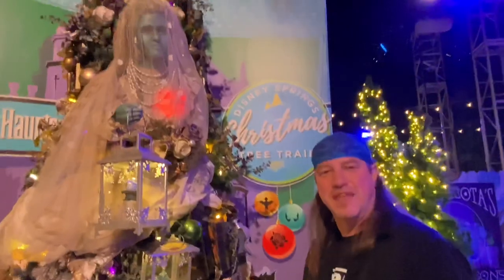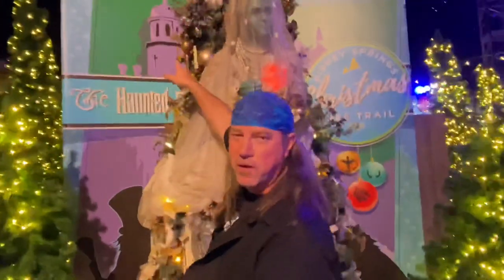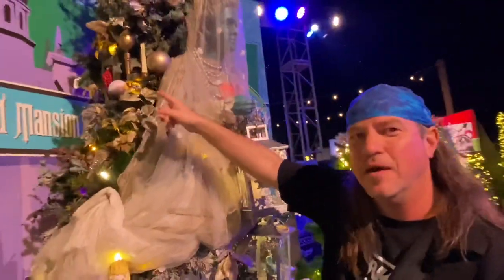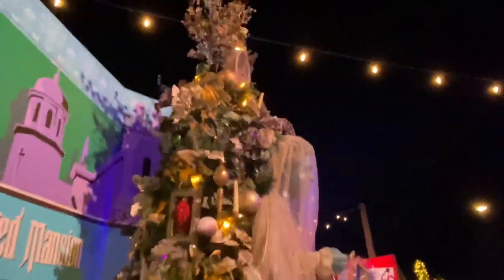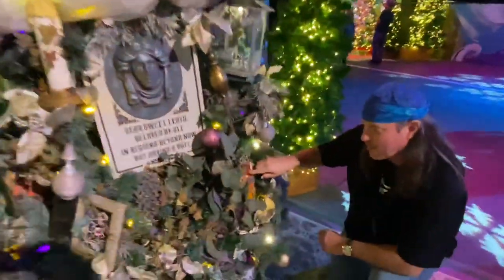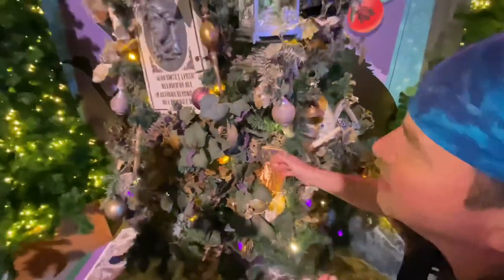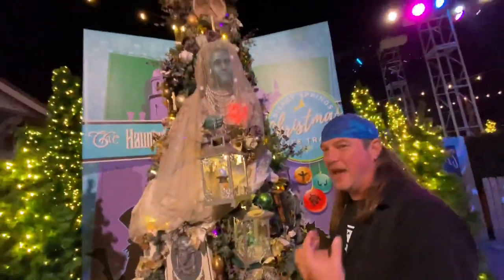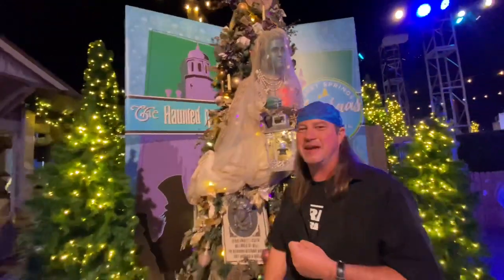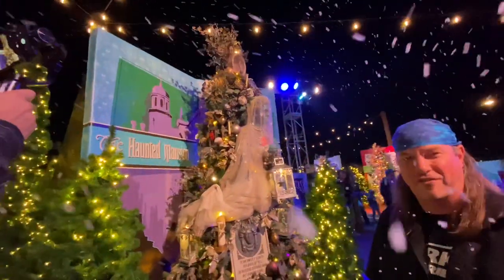Okay, so I didn't mention this. We know during the daytime, I saw this weird picture of a horse head wearing a dress. But now at night, I just saw another picture frame of a reindeer wearing what looks like a men's outfit. And I'm still trying to understand what piece of the Haunted Mansion history this picture and the other picture have to do with that folklore. So put it in the comments down below if you know the history of either of those two pictures.